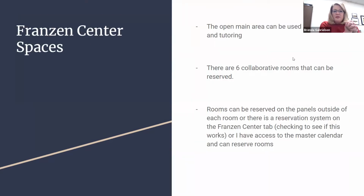A little bit about the Franzen Center itself. We mentioned that it's in the back of the main floor of the Lane Library. A lot of students use the Franzen Center for tutoring, but it's an awesome place to study as well. We have a lot of different seating here. We actually have some restaurant booths, they kind of look like restaurant booths. Those are the most popular. And then there are different table setups for students. A lot of studying does get done in the Franzen Center.